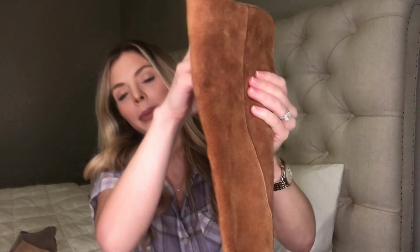I've noticed a lot of them in more of a brown, taupe color now, or gray. So I will link some that are similar. They have a zipper on the inside right here. They were a little bit tight around my calf, so just be aware of that. But Nordstrom has free shipping and free returns, so don't worry. If you get them and they're too tight on your legs, you can just send them back for free.